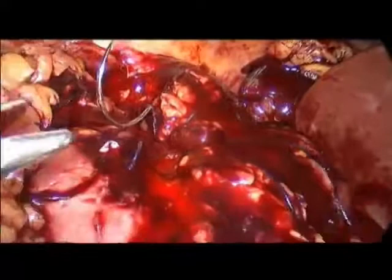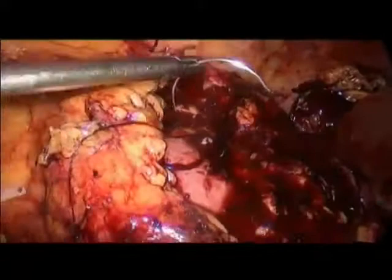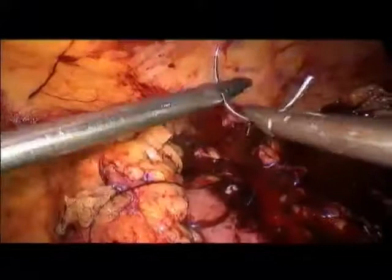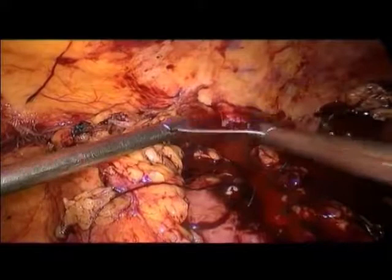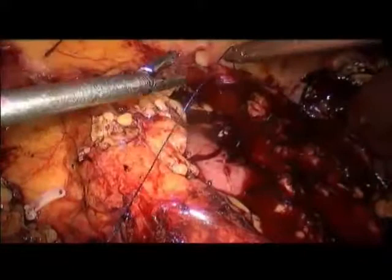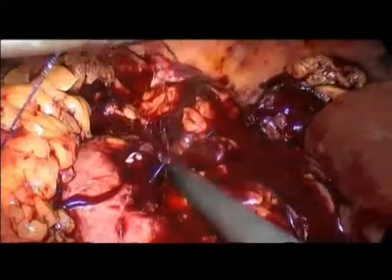Scissors. Needle driver. Two needles out, one to go, suction. You think we should just put a bolster in? Mm-hmm. Be done with it? Just put a bolster in. Okay. Bolster and be done with it.